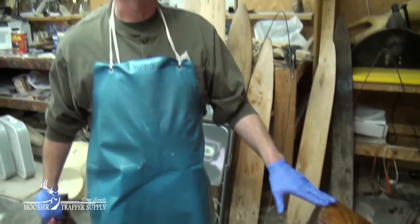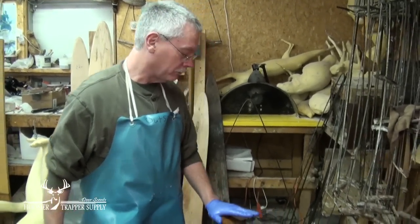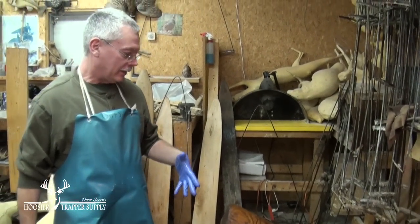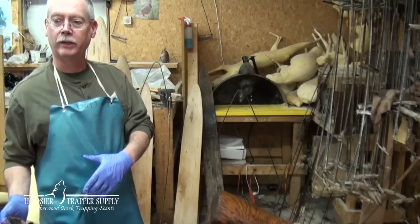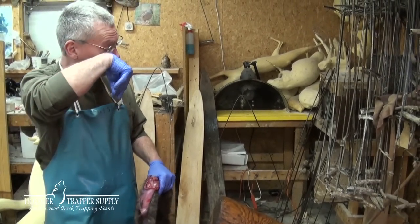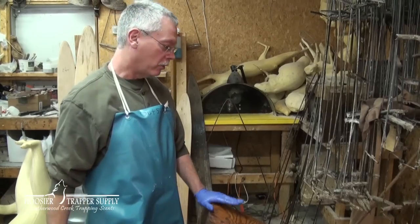A couple things about these fleshing beams. I made this one years and years ago. It's fleshed a lot of critters over the years. And the mistake that I see on these fleshing beams, and it doesn't matter if you buy the ones that are readily available at Trapper Supplies, like what we sell, they're typically 5 foot long, 8 inches wide, a couple inches thick hardwood.